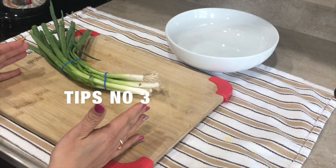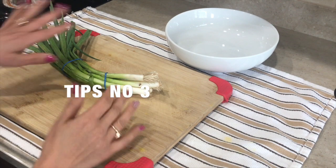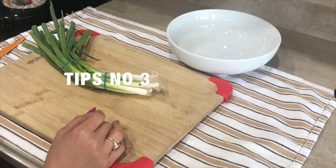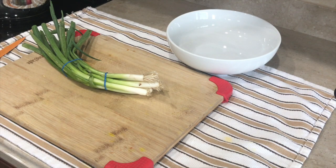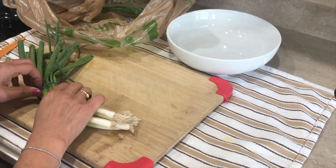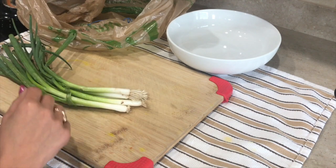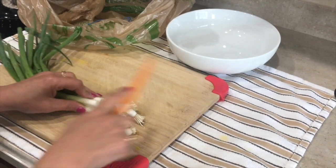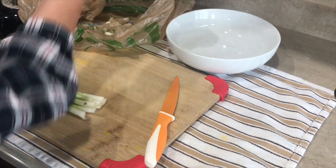Tip number 3 is, before you start cutting your vegetables, always have a bowl or a plastic bag close by, so that way all the waste you can throw in the bag, and at the end take the bag and throw it in the garbage, so that way you are not going back and forth to the garbage can. So this way you can save some time also.